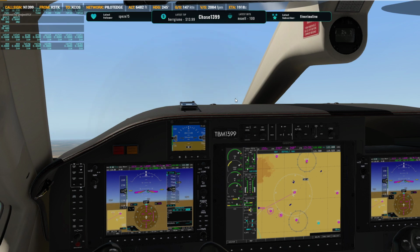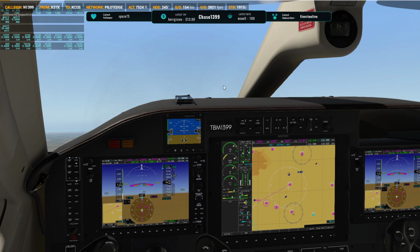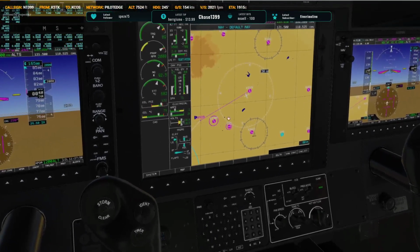SOCOM 205, contact Phoenix Tower 118.7. There goes the spike in the torque, so we're good there. Reset that. Climb to 16.5. SOCOM 205, Phoenix Tower, runway 8, clear to land.